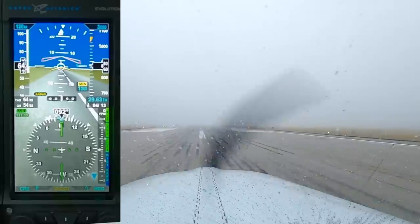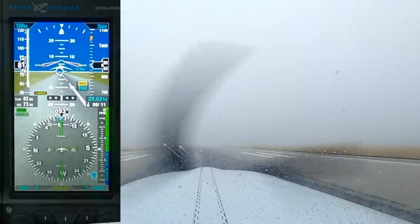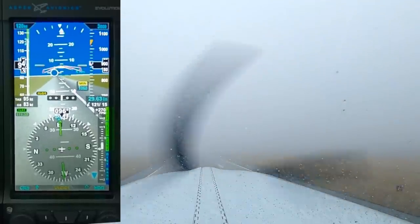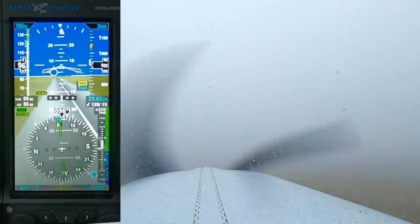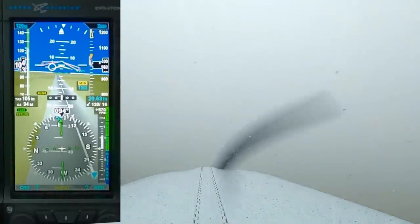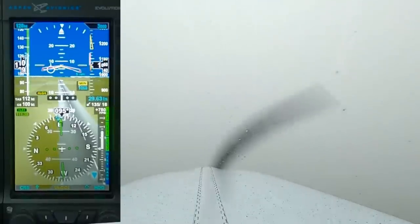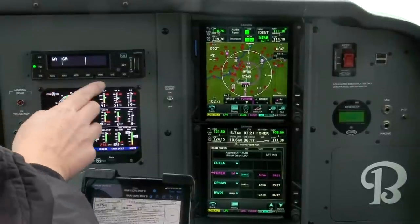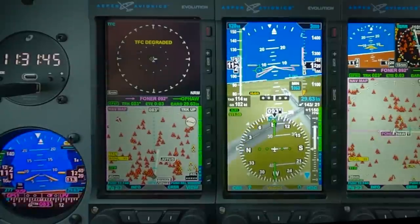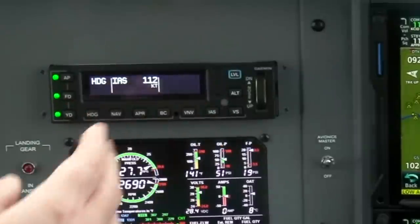Speed is alive. Temperature pressure good. Positive rate, gear up. Tower, Piedmont 6009, Northwest Thomas ILS Runway 9. Piedmont 6009, Cedar Rapids Tower, runway 9R clear to land, runway 9R RVR 2000. Go to heading. Indicated airspeed. Engaged.